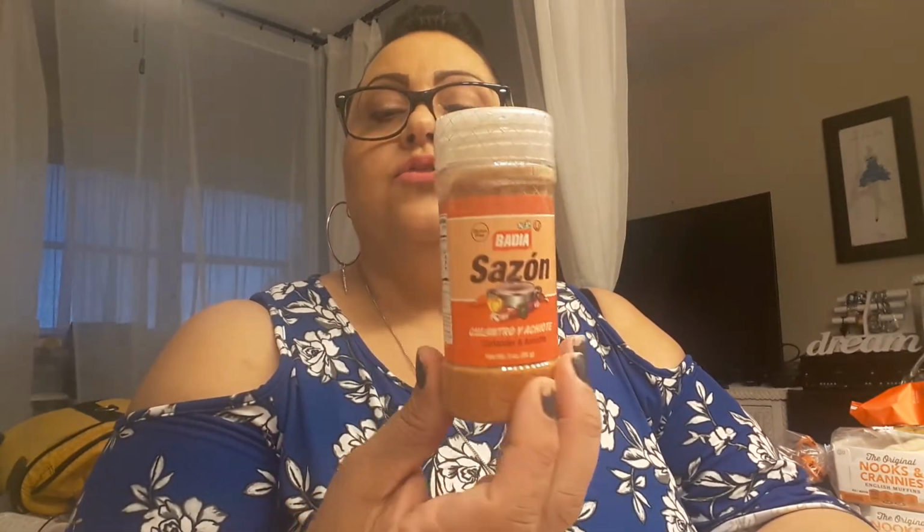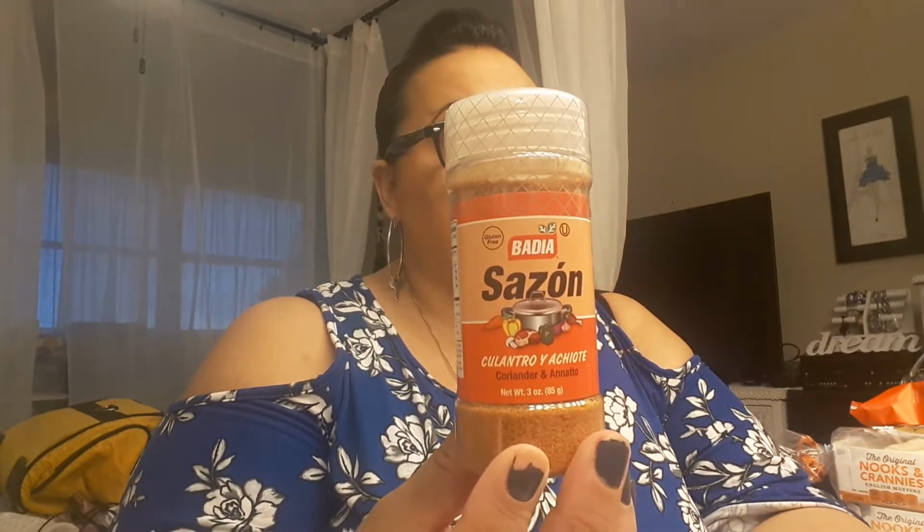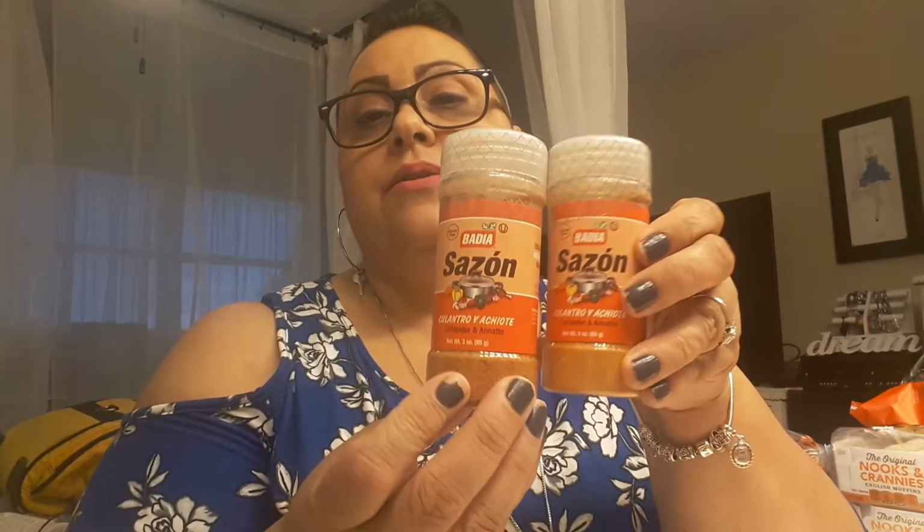Then, this is something I bought before many times. I do cook a lot with this Sazon Cilantro. I am Spanish. My parents are from Puerto Rico. I was born in Brooklyn, New York. And we are Spanish, so we like to cook with the Sazon. This gives it a good color and taste. And I use this a lot in my cooking.